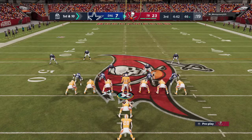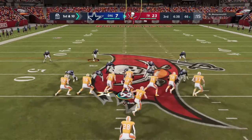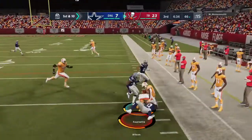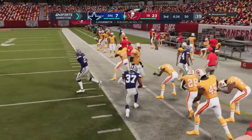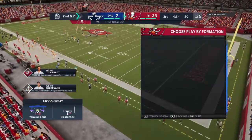A big hitter to start the drive has him up near midfield here for first and 10. On the run, it's Fournette. And he goes out of bounds. It looks like right at the 50. 3 yards on the pickup there, and it'll be second down.